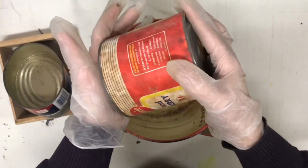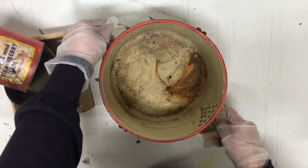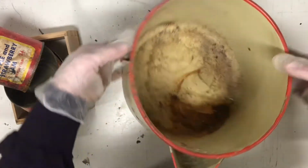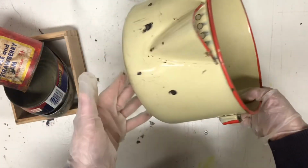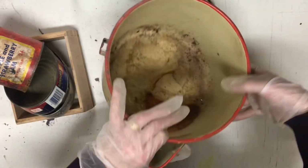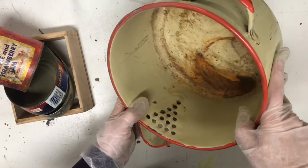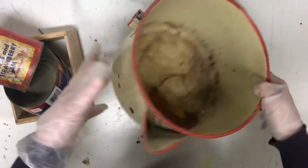Wow. Yeah, this has been sitting in the basement for a while, along with this enamel pot. So this is a pouring spout. It's actually got some holes in the pouring spout there to sieve through. The outside is really nice, but the inside is rusting out. So you could probably use this as a flower pot. That would be kind of pretty, actually.